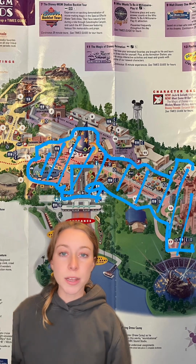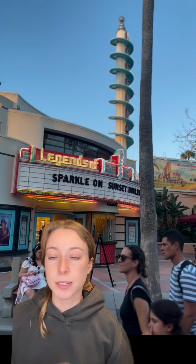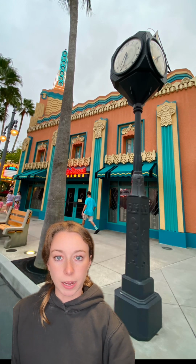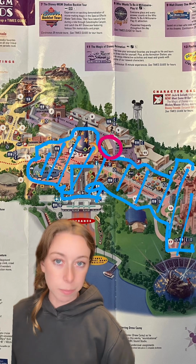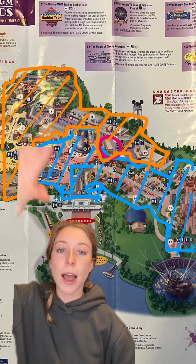So this blue area is going to be the streets of Hollywood. These buildings are all actually based on real buildings in Los Angeles and other parts of California. And when you're walking here, you really feel like you're in an old version of Hollywood. So that's really the front half of the park. Now this gate that I talked about is circled there in pink. And this marks the entrance to the back lot, and that's this entire orange area.